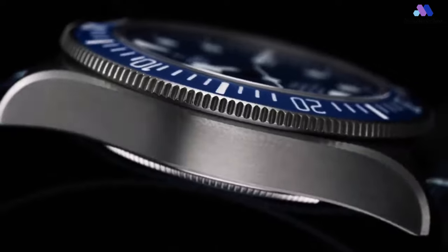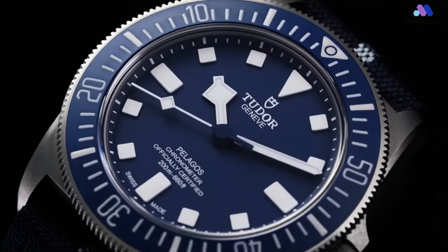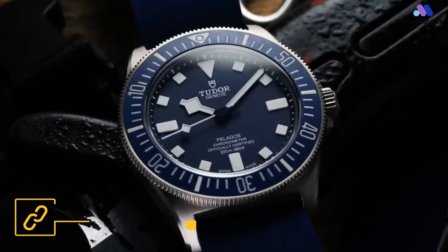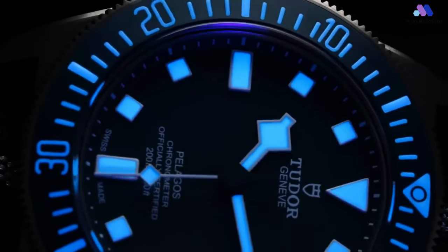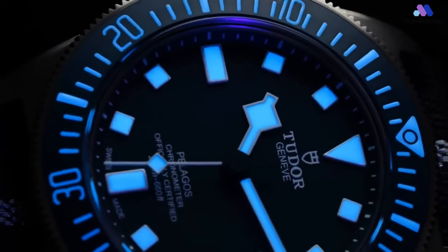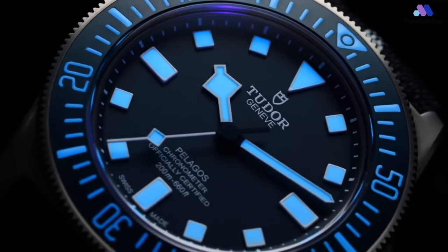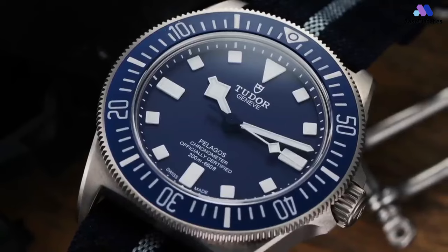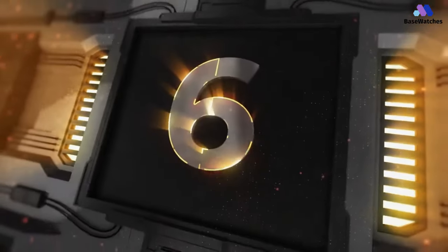However, the Pelagos is subtly equipped with 500 meters of water resistance, an in-house movement with a 70-hour power reserve, an automatic helium escape valve at 9 o'clock, an incredible titanium bracelet with Tudor's own glide lock clasp mechanism, and a matte ceramic bezel, all for under $5,000, a serious value proposition. The Tudor Pelagos is a serious dive watch that answers to professional divers and enthusiasts alike.